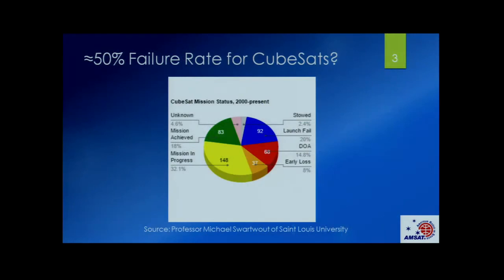This was an interesting graph that was published here recently. Almost 50% failure rate for CubeSats. We've done really well, both AMSAT-UK and AMSAT-NA, that we haven't had any of these problems. And that should be a point of pride for all of us.